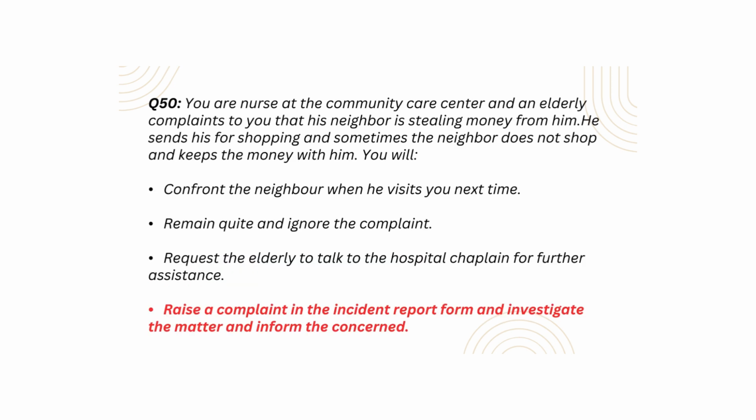Q50. You are a nurse at the community care center and an elderly man complains to you that his neighbor is stealing money from him. He sends him for shopping and sometimes the neighbor does not shop and keeps the money with him. You will confront the neighbor when he visits you next time. Remain quiet and ignore the complaint. Request the elderly man to talk to the hospital chaplain for further assistance. Raise a complaint in the incident report form, investigate the matter and inform the concerned.